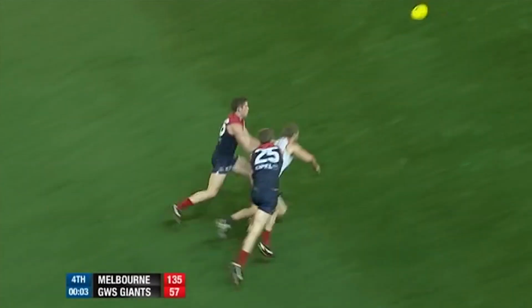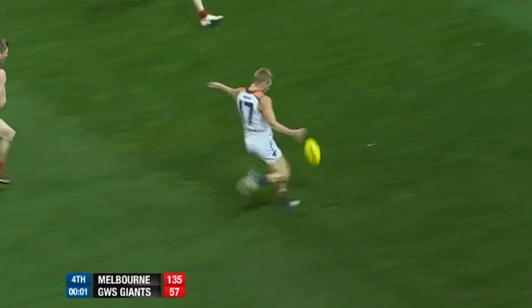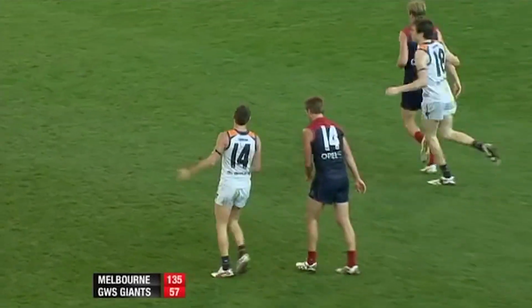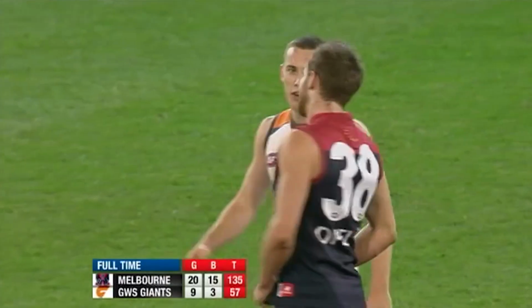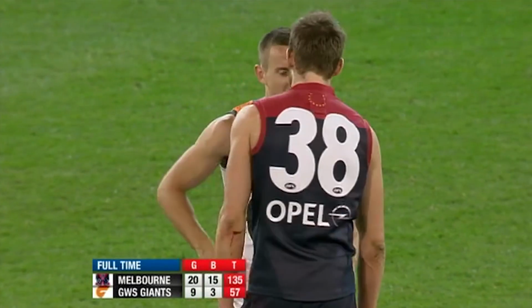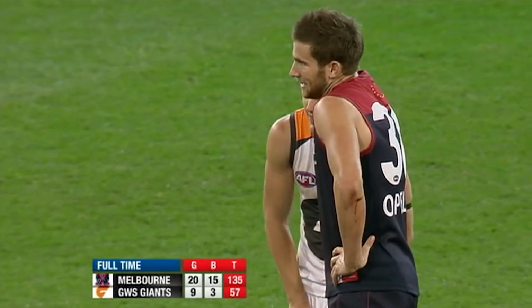Ward running on hard, handball on the up OK, and then Treloar kicks the ball forward, and that might be it. It is. So a big win for Melbourne. They win it 20-15, 135 over Greater Western Sydney, 9-3, 57.